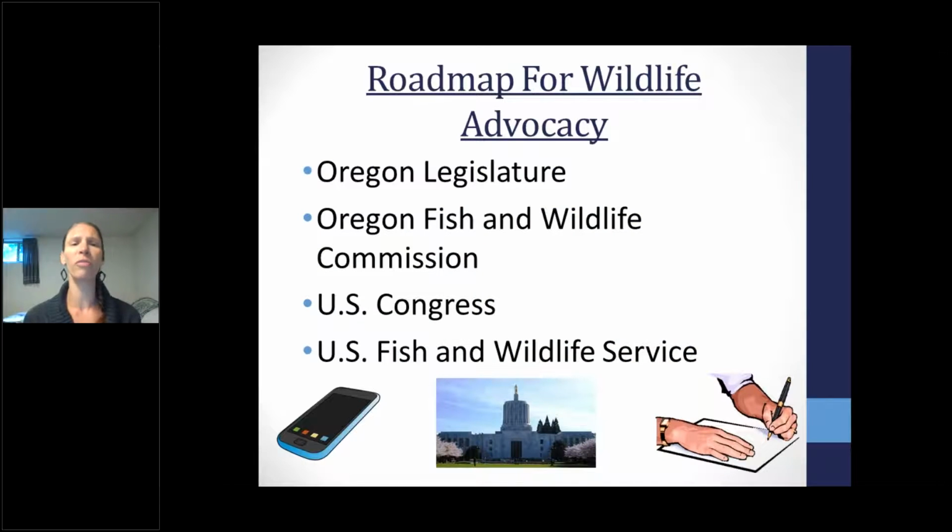So here's a little bit of a roadmap for wildlife advocacy. These are the spaces, the decision makers that are the most influential when it comes to the state's wildlife. You obviously have the Oregon legislature in Salem. The one that I think gets talked about the least, although I feel like I'm doing my part to broadcast it, is the Oregon Fish and Wildlife Commission. This is really the premier decision-making body that determines what's going to happen on a whole host of things. You obviously have U.S. Congress, our federal government, and then of course the U.S. Fish and Wildlife Service, which makes decisions and all the rules and regulations related to the Endangered Species Act federally.